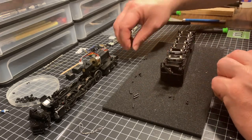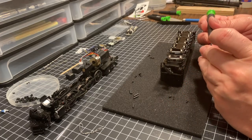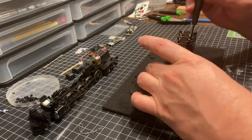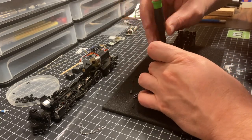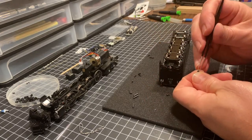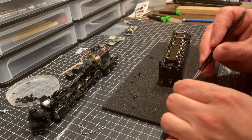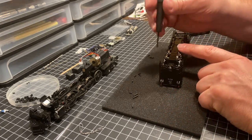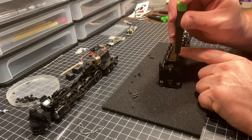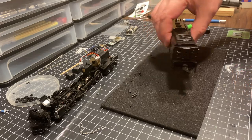And then we're going to replace our 4 screws that we removed earlier in this particular installation. 2 towards the front, 2 towards the rear. And then we should be good to go. These ones reach in a little bit, so I'm going to use my tweezers and place the screw into the hole. And then we'll get our screwdriver and tighten the screws in place. And there we have it. So now our tender is complete, assembled.